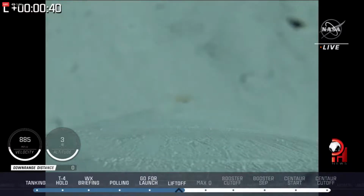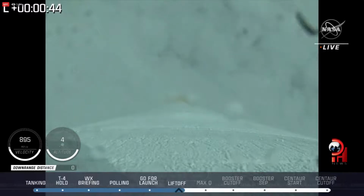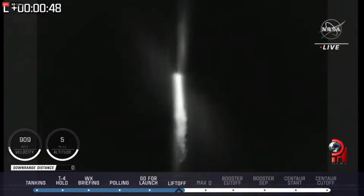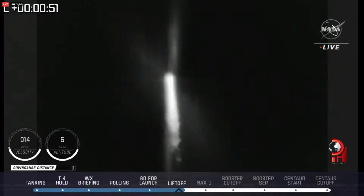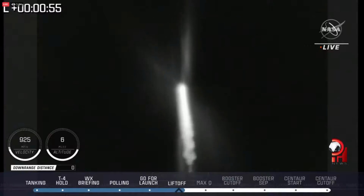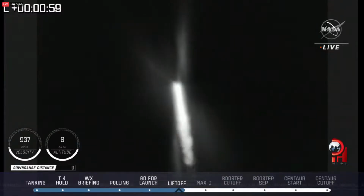Now passing 40 seconds into flight. Engine operating parameters continue to look good. Pump speeds and injector pressures all within expected ranges. There's a shot from our tracker cam above the marine layer. Now 55 seconds into flight. Vehicle is now completing the pitch over maneuver. Body rate responses continue to look good.